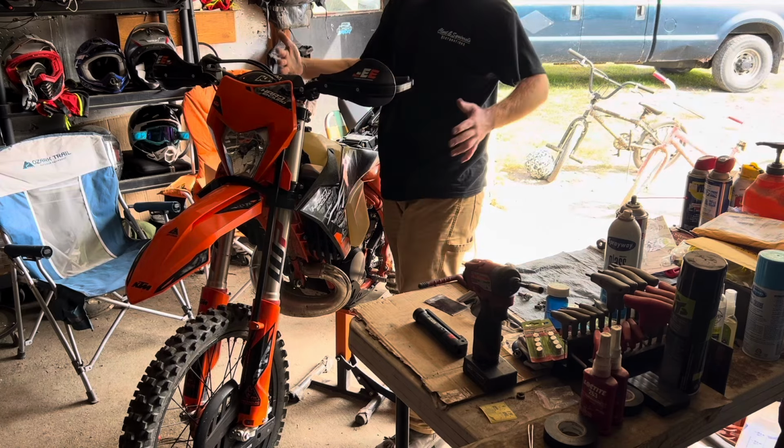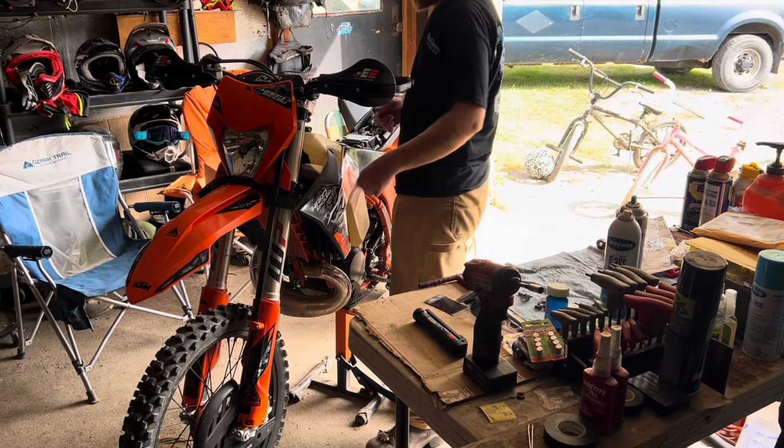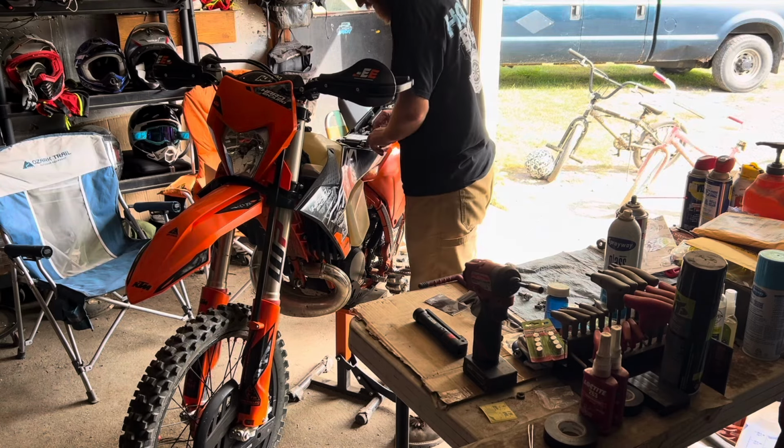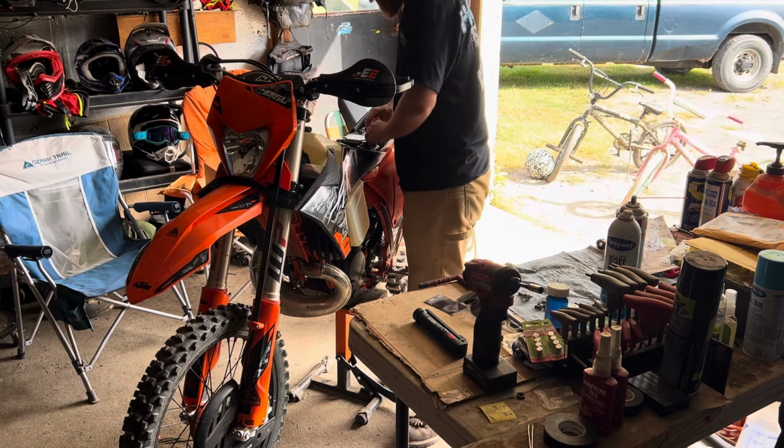These are so tucked in now on these new bikes, I'm not sure that'd be a problem, but I kind of like the idea of just having a quick release tank in a sense. The fronts, you gotta mess with those.